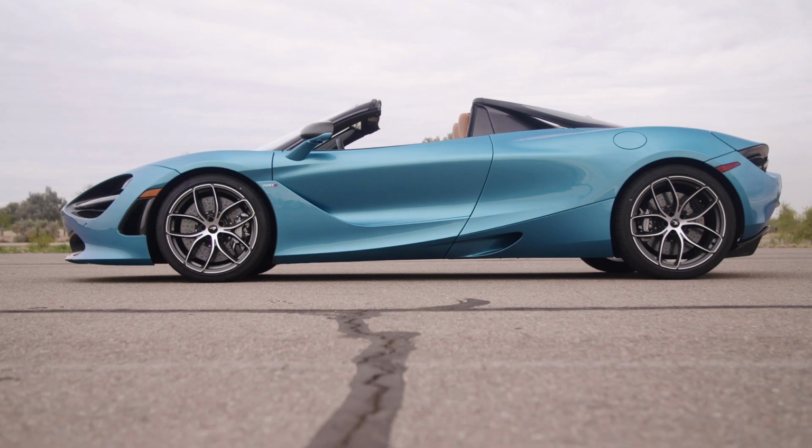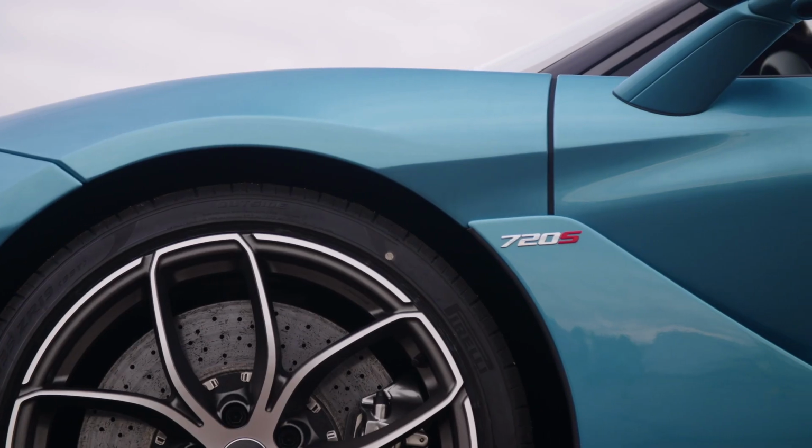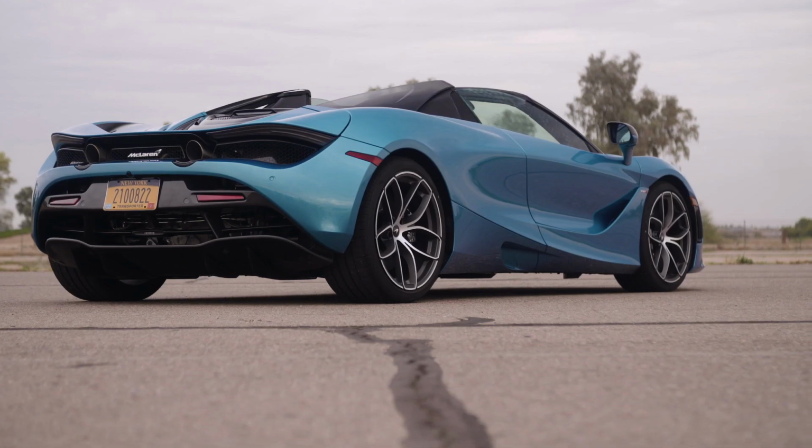Now, what makes this car different from the other cars in this segment? Well, the McLarens are tingling with intensity. They're a little raw, a little more edgy, and they hardwire themselves into your driving mojo instantly. And this car is insanely fast.